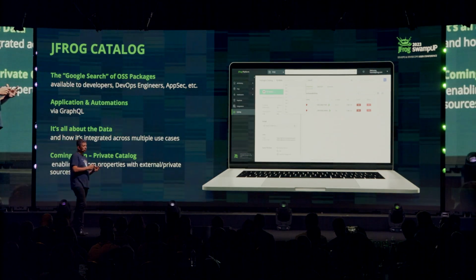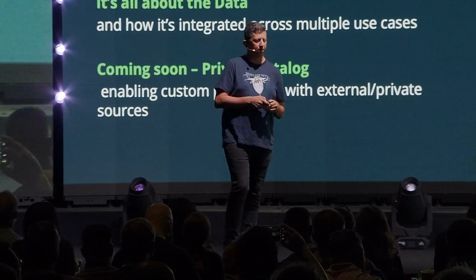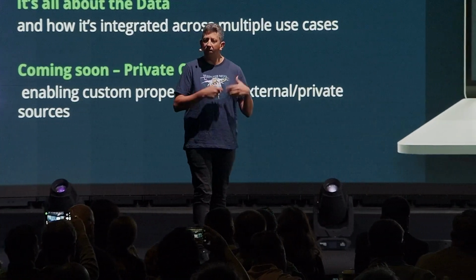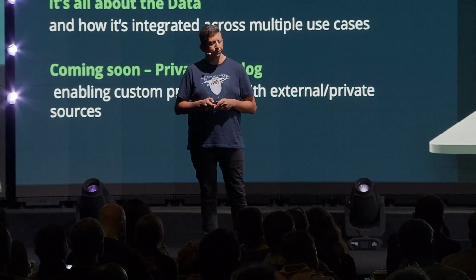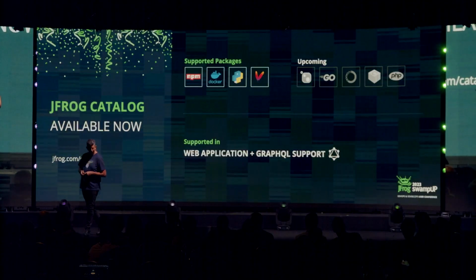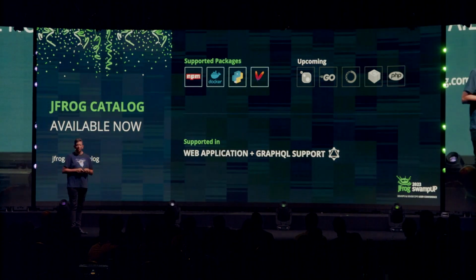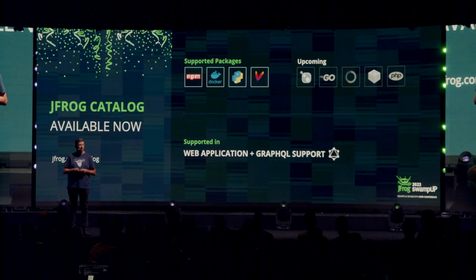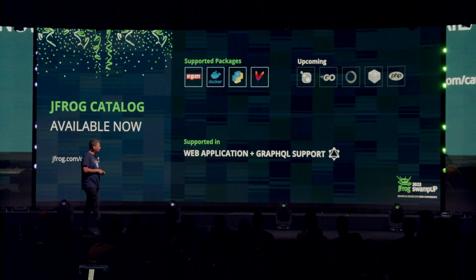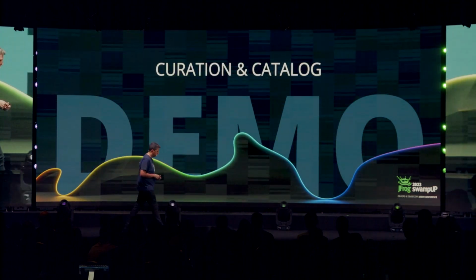And coming soon, it will also enable you to have a private catalog and set up your own custom properties and data on top of that. JFrog Catalog supports these package managers, again, NPM, Docker, Python, and Maven, and more support is coming up. Again, it's supported both in a web application and via GraphQL support. So with that, I want to show you a quick demo.